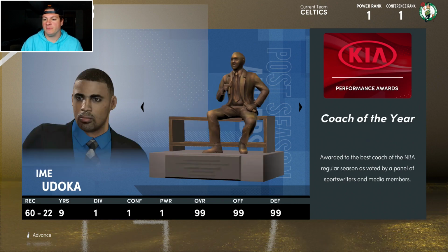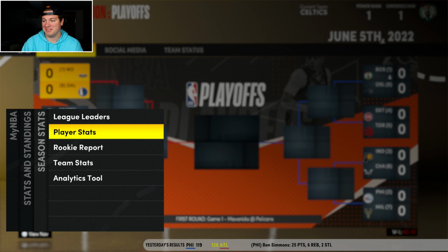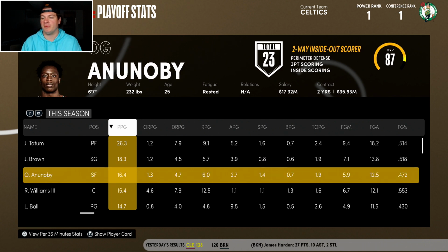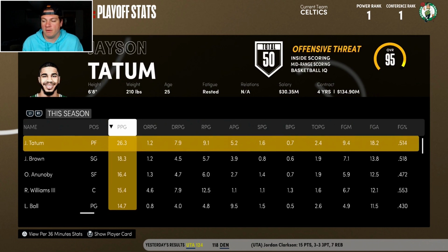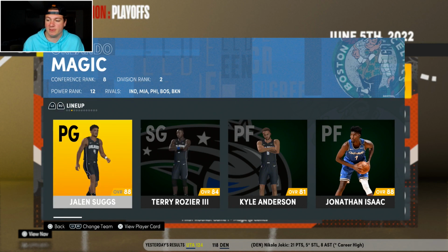Jonathan Isaac still won Defensive Player of the Year. Scottie Barnes, Most Improved. Ime Udoka does win Coach of the Year. We go 60-22. I don't think there's a chance the Celtics win 60 games anytime soon, but hey, I will take it. Jayson Tatum doing Jayson Tatum's thing, leading us in scoring. Jaylen Brown and Anunoby. Robert Williams honestly playing pretty well. Lonzo, Josh Richardson, Pritchard. I think Josh Richardson's the perfect guy to have on the bench for this Celtics team. I'm really excited for this Celtics season up and coming.